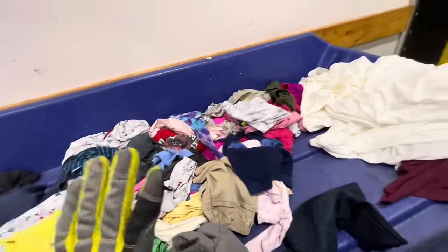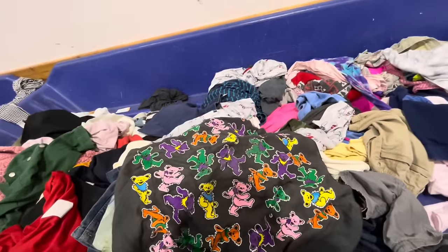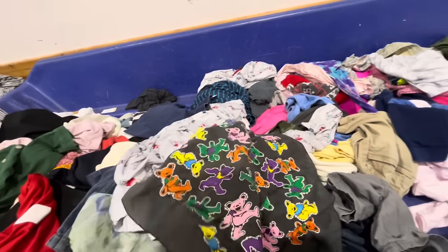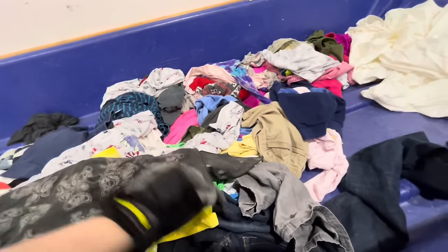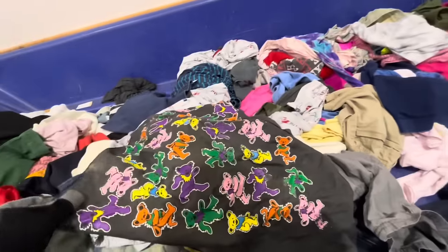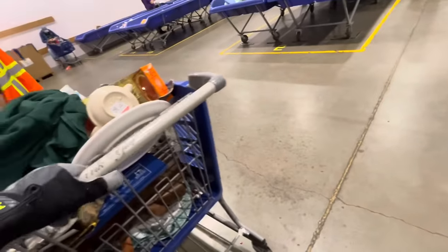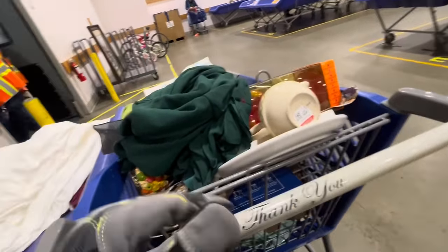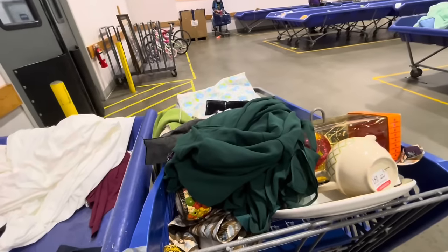Okay, I think we've got everything out of here. Is this a vintage Grateful Dead scarf? Maybe? Or am I making that up? I don't know. I'm gonna get it. Okay, I'm gonna go yonder, maybe look at some shoes, and I'll be back.